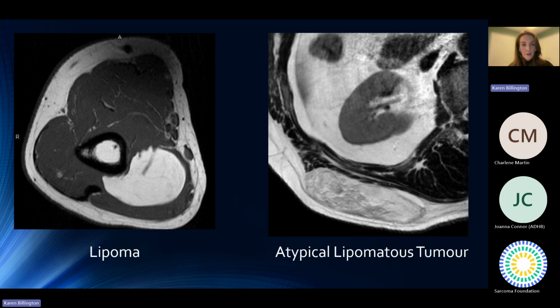Then we have another lesion here. Again, this is their flank, this is their kidney, this is their lower ribs, and then there's this lesion here. The signal in it looks like fat, but it's not quite as simple as the lipoma that we have over here. That being said, it's very evenly distributed throughout the lesion, and there are no areas of fluid, there's not a discrete area that just looks completely different. So this is what's called an atypical lipomatous tumor. MRI is really helpful to us to distinguish between lipoma and ALT, which is where ultrasound might struggle.